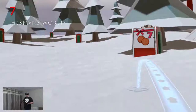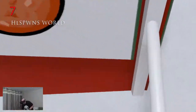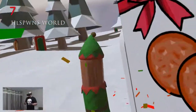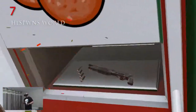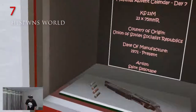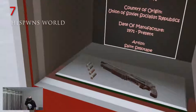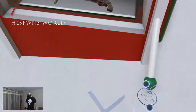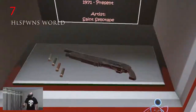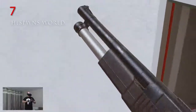Tell you what, here's seven. Let's open number seven. Gate down, bro. Got to crouch down a bit for this one. So this is a KS-23M. It's from the Soviet Socialist Republic. And it is a former shotgun. It looks like we've got some different type of rounds here.